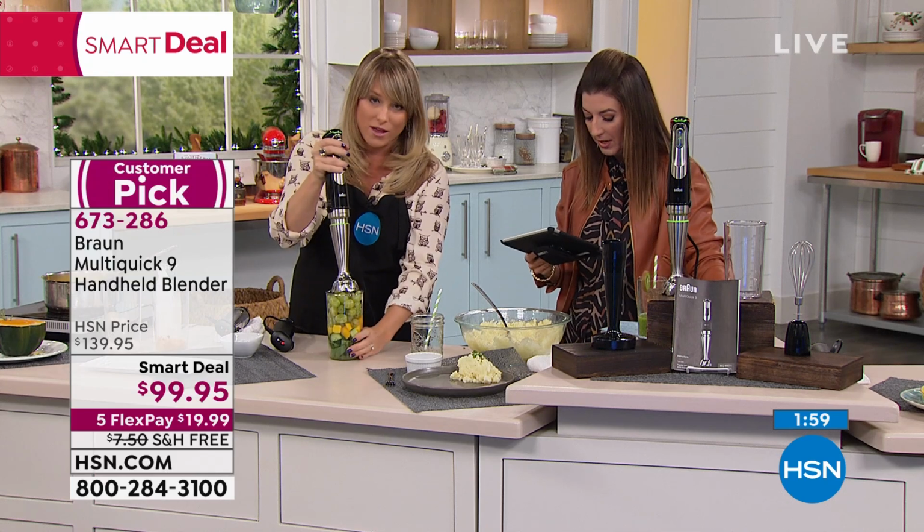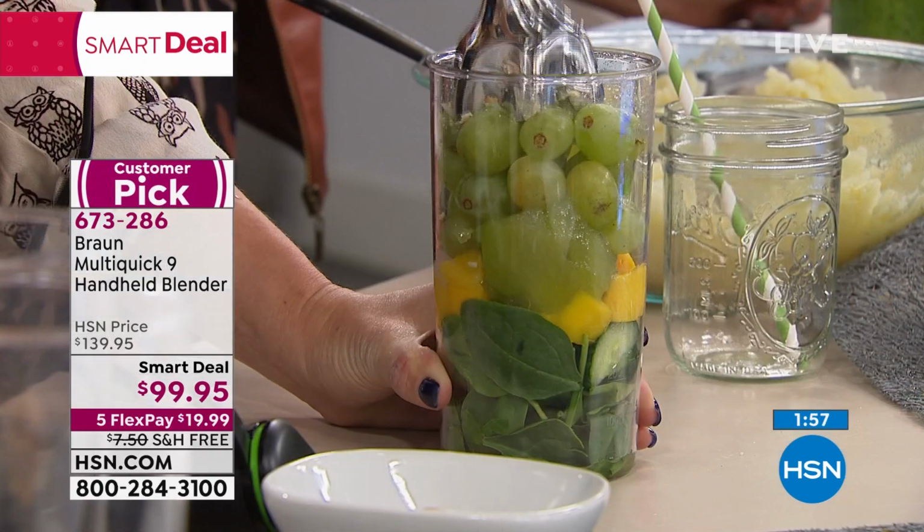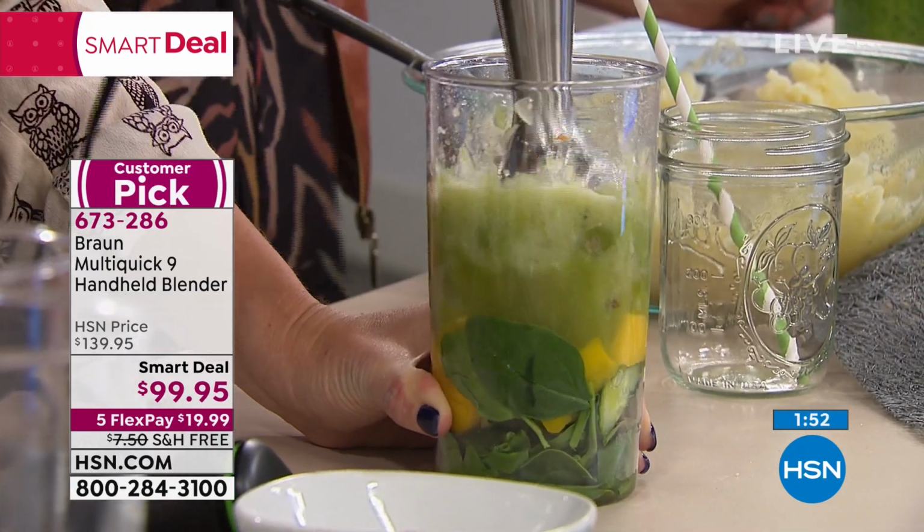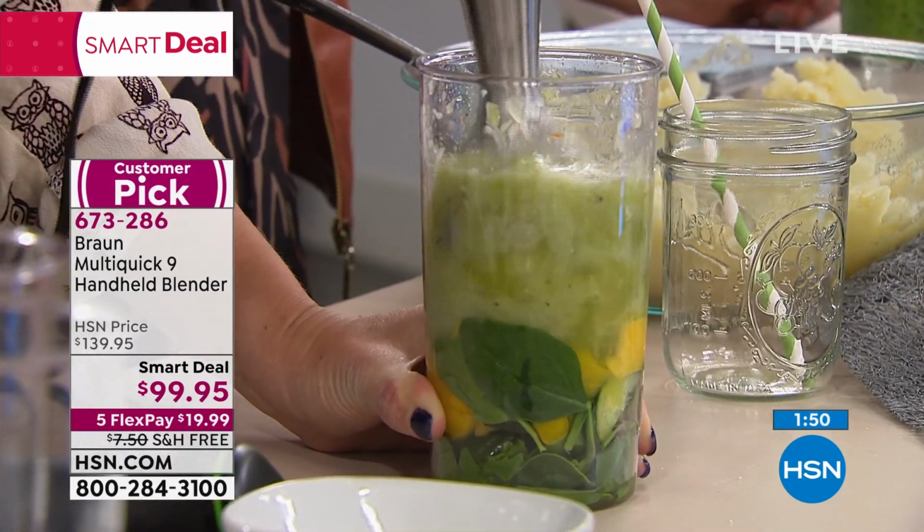Most things come with a 30, 60, 90-day warranty. Can I ask you a question? Yes, please. June wants to know, when you use this in a pan, will it scratch or damage?